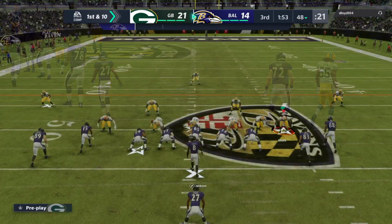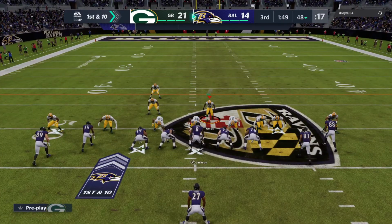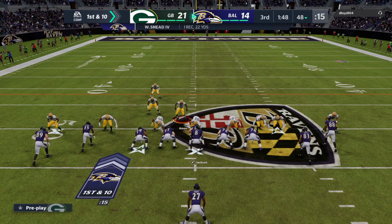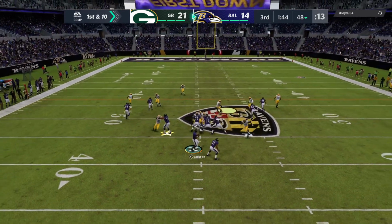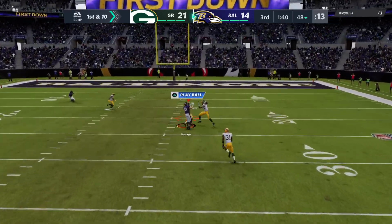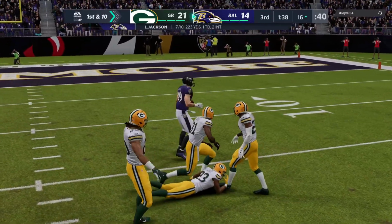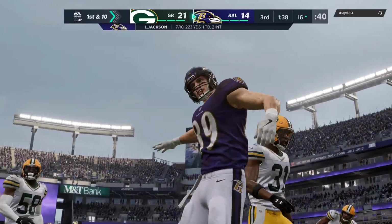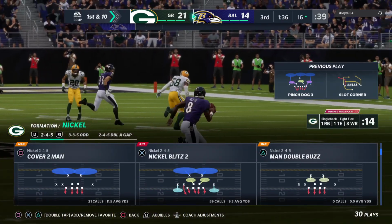22 yards there, a first down. 1st and 10 at the 48-yard line. Here's Jackson. Flush to his right. Now on the run. He'll throw it back. It's caught inside the 25. And they'll wind up getting this one all the way down inside the 20. 36 yards on the play.